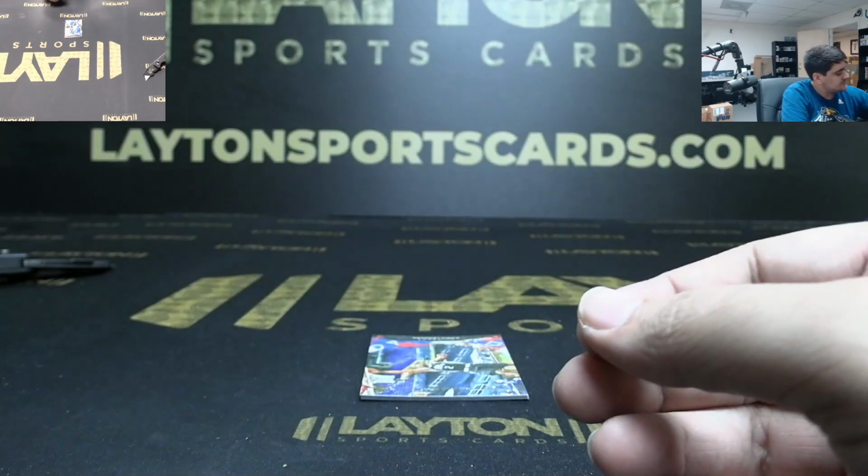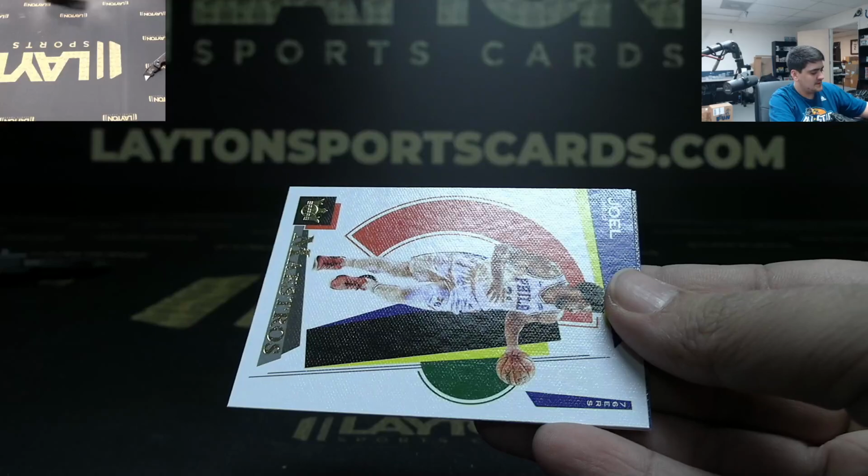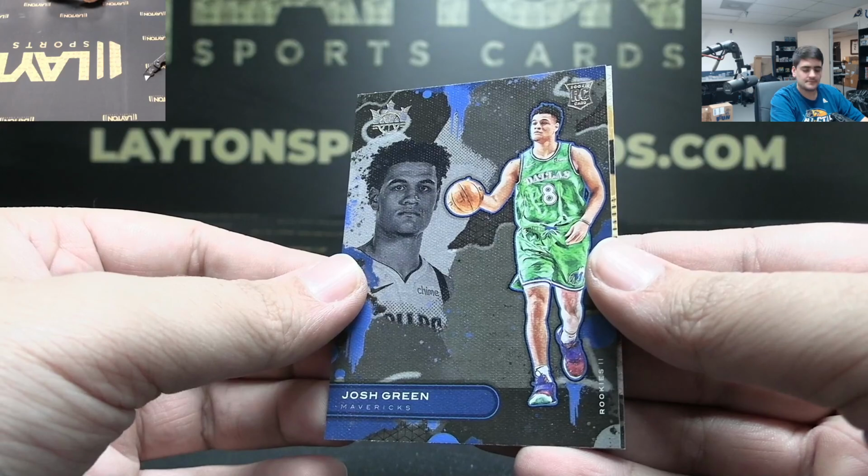We got Kawhi Leonard, points in the paint insert. Got Joel Embiid, Maestros. Level 2 rookie, Josh Green. And level 1 rookie, Isaac Okoro on the back.